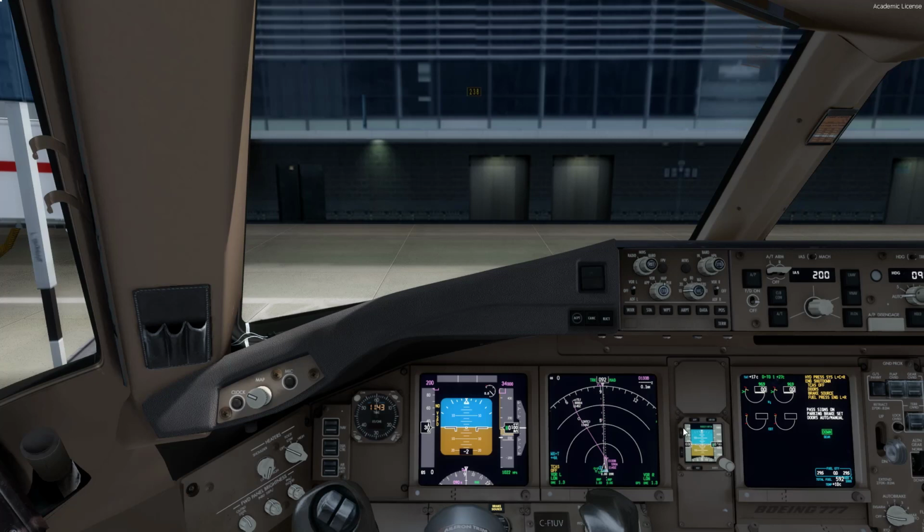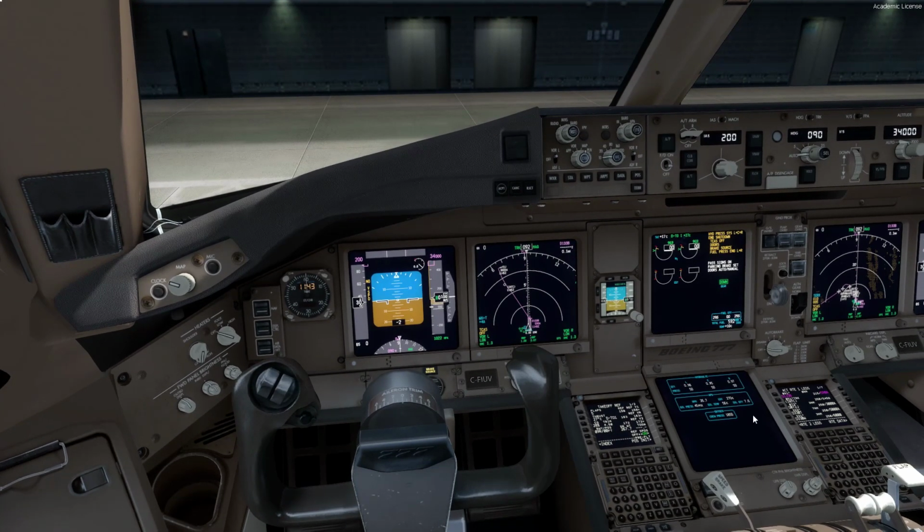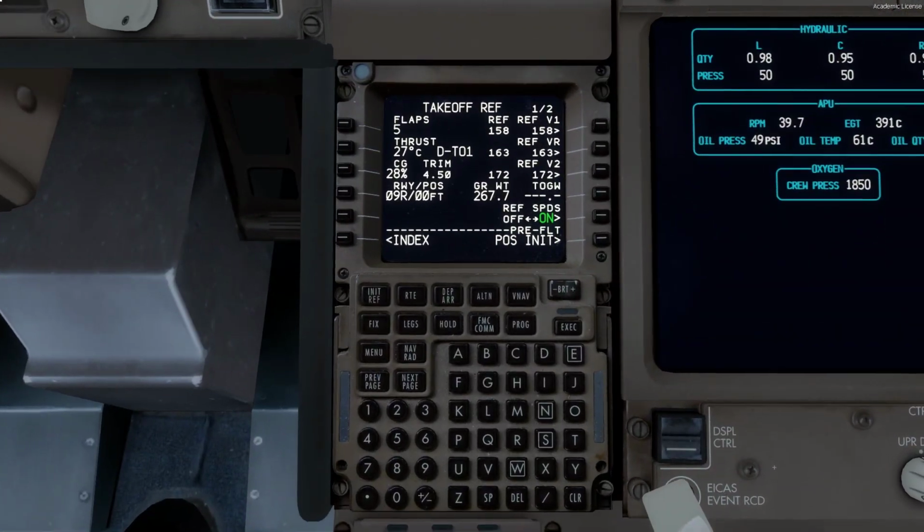Righty-ho. Just taking a look at the checklist that I have down here. So you can see the RPM is now slowly going up, at 30% now. And when it gets to 100% and stable, we know that it's currently producing power for the aircraft. We can then get rid of everything.